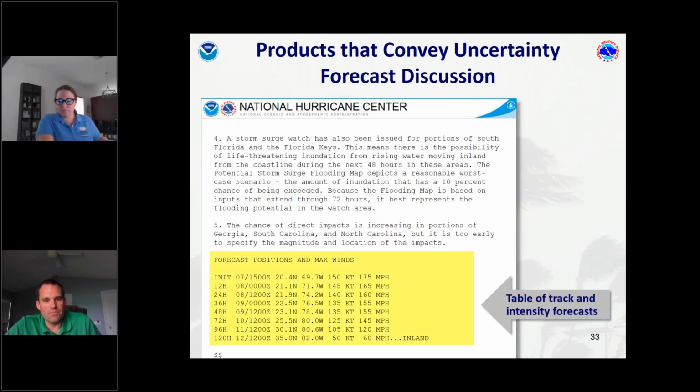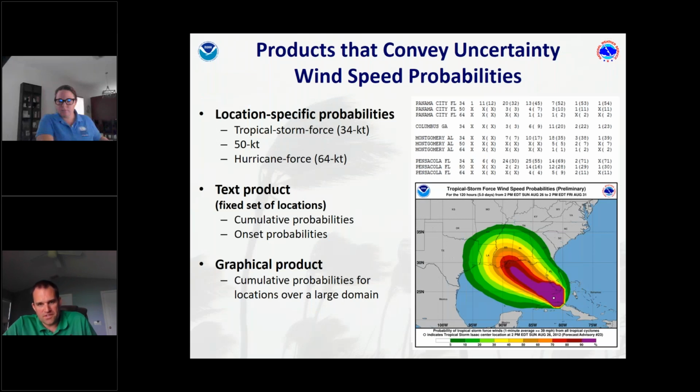And then finally, at the bottom of the forecast discussion, we have the table of the track and the intensity forecast that people are pretty used to seeing down there. And we also have wind speed probabilities that tell you the location-specific chances of seeing sustained tropical storm force 50-knot or hurricane force winds. There's a text product version that tells you these probabilities for a fixed set of locations, land areas generally, or islands. And then there's a graphical product that shows you the chances of seeing, again, this version that would be tropical storm force winds at any given location over the next 5 days.